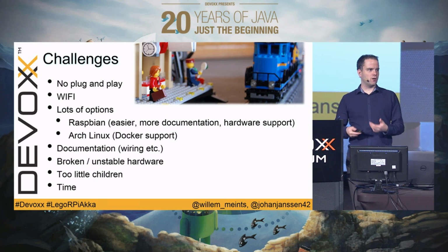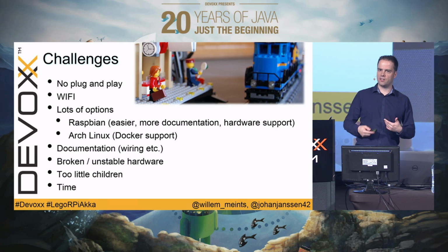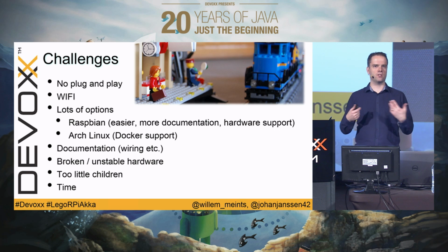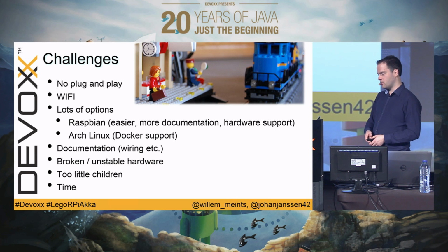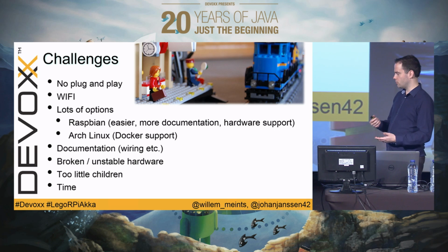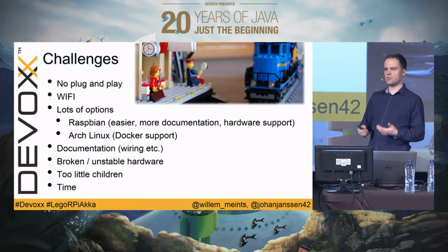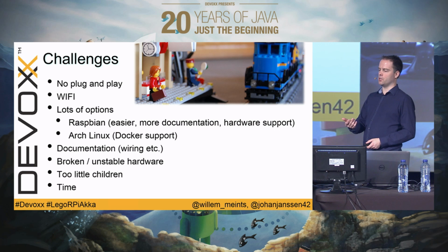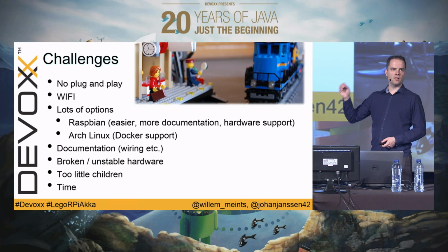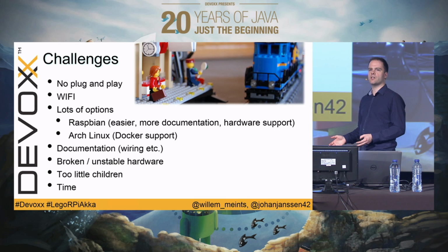So playing with hardware is a lot harder than playing with software. If something doesn't work, you fix it and you can play again. But if the hardware is broken, you need to order new stuff. So if you start doing this, it's good to order some extras, some reserves, so you can just keep on playing. So it's not really plug and play. Even the documentation on the internet sometimes is not much, especially depending on what you're doing. We found out for Raspberry Pi, there's a big community. If you have any issues, most of the time you can find the answer on the internet.